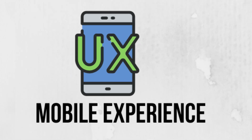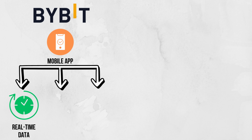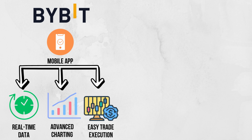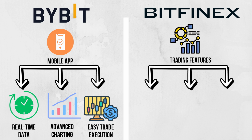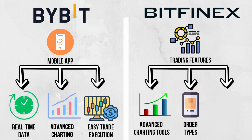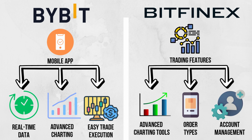Mobile experience. A robust mobile app is crucial for trading on the go. Bybit's mobile app mirrors the desktop platform's functionality, offering real-time data, advanced charting, and easy trade execution. Bitfinex's mobile app provides a full suite of trading features, including advanced charting tools, order types, and account management.